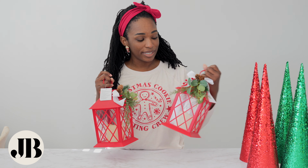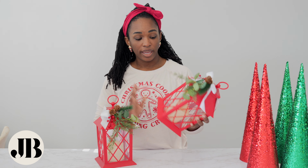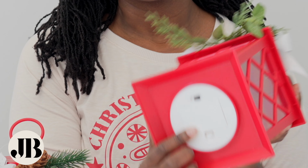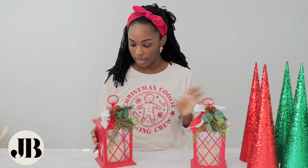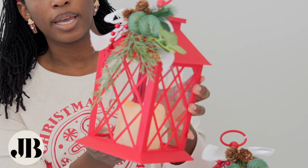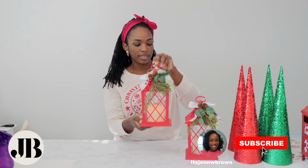Okay, let's talk about these lanterns. I found lanterns in different colors. I think they had green, they had black, and these were cute. They were $5 and they light up. You can see it has cute little cones on the front with a bow, and the batteries go in the bottom. It takes 3 AAA batteries. I didn't put batteries in this one yet, but I have it in this one. The candle on the inside lights up. This is so cute. I don't know if you can see how it's lighting up on camera really well, but this is just going to be so cute, and I couldn't pass these up.